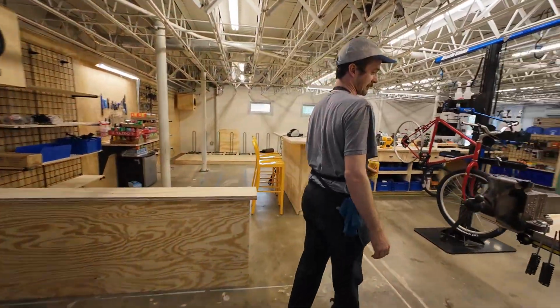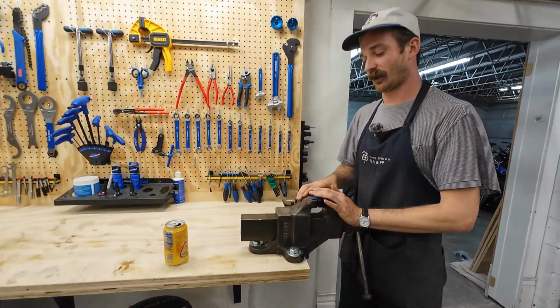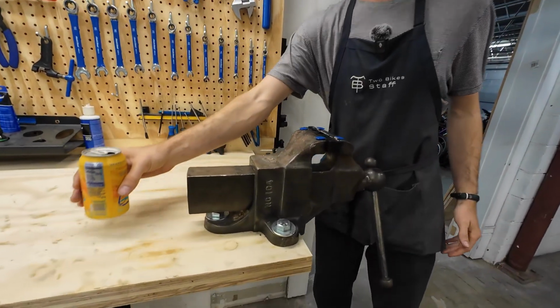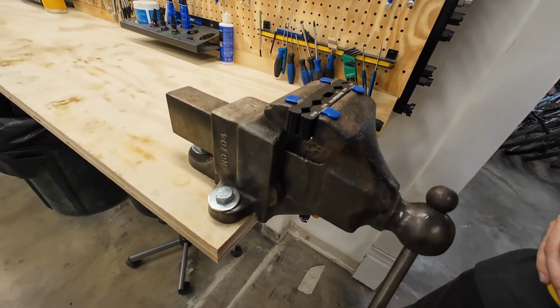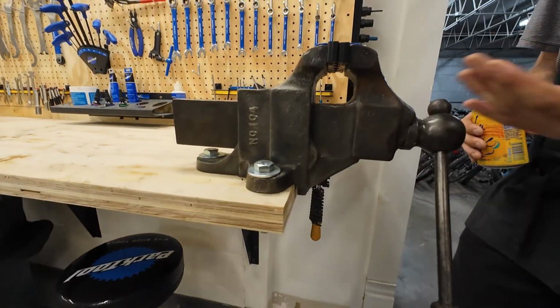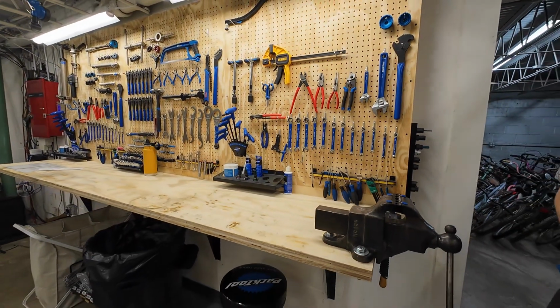Oh, this is what the people want to see right here. This is our vintage vise. I bought it from a really nice Guatemalan man at a pawn shop. This is my pride and joy. I've snapped 3 or 4 vises in my day. And when I was opening the shop, I was like, I will spare no expense on my vise. I will not buy a vise that's gonna break. Not that this was particularly expensive, but the cool American-made vintage vise.